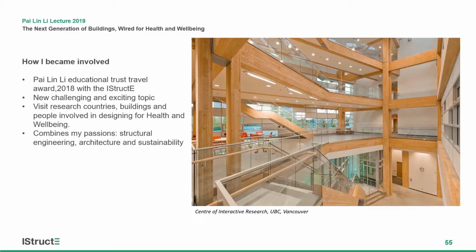I did a bit of research into it and just found that the topic really combined my passions, which isn't just structural engineering, but architecture and sustainability. And then I heard about the Pioneer Travel Award and decided that I wanted to focus my research topic around this. And I thought it'd be something really interesting to travel with and research.